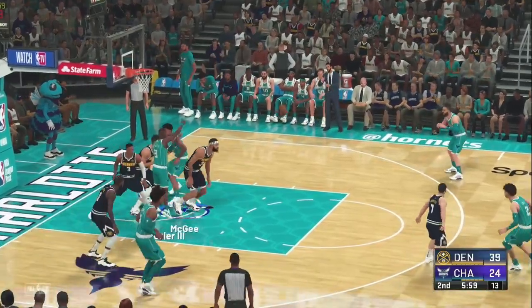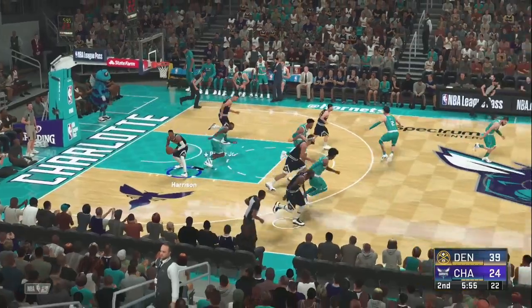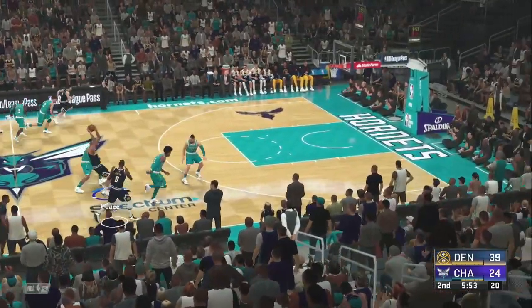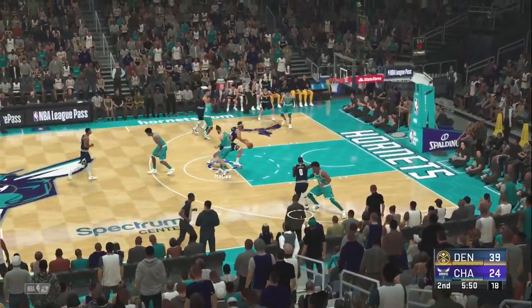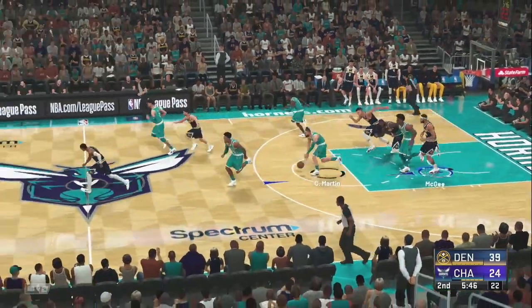Now, here's Rozier. Defense right on him. Martin wide open. He fires. No good from outside. Denver leading by 15. Back to McGee for the finish. Watches the slam dunk finish.